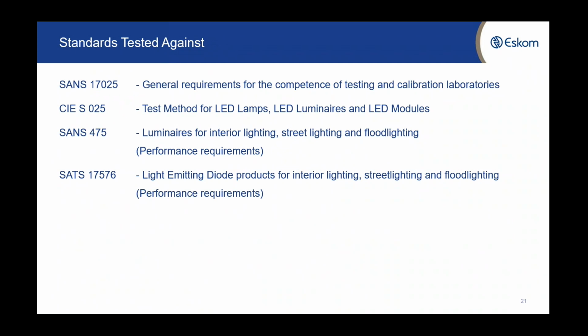The standards that we do test against in the laboratory are SANS 17025, which is the general requirements for the competence of testing and calibration laboratories; CIE 025, which is test methods for LED lamps, LED luminaires, and LED modules; SANS 475, which is the performance requirements for luminaires for interior lighting, street lighting, and flood lighting. And last but not least, SATS 17576, which is the performance requirements for LED products for interior lighting, street lighting, and flood lighting.